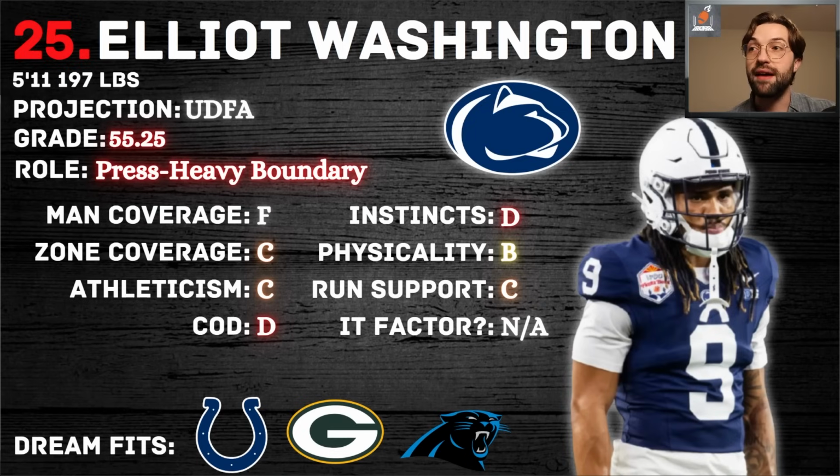His feet are a bit heavy. There you go, there's that low change of direction grade. He reacts a bit too slowly for my taste. I want more physicality outside of his initial press rep, especially versus the run as well. So I did not think his physicality translated towards the run. And if he jams someone at the line, I like what he does there, but I don't see it consistently down the field, where you see the corners just continuing to push and nag these wide receivers to where you're basically making their life a living nightmare. Elliott did not do that.